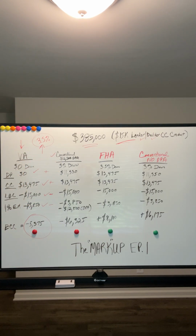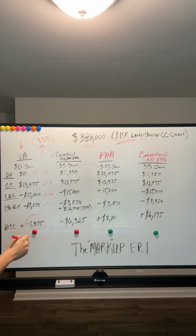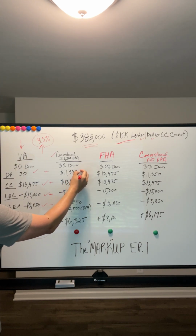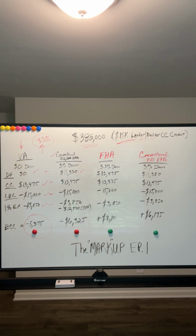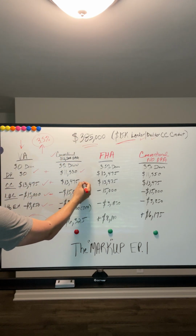And you have to be conventional to get that down payment assistance program. It does not work for FHA, which we'll get into in a second. But in this scenario, we're looking for the down payment, DP. 3% is typically the lowest on conventional. So 3% of $385,000 is $11,550. We talked about earlier, at the beginning of this video and last video, we're taking the average between 3 and 4%, so 3.5% of $385,000. This is what your closing costs would be.